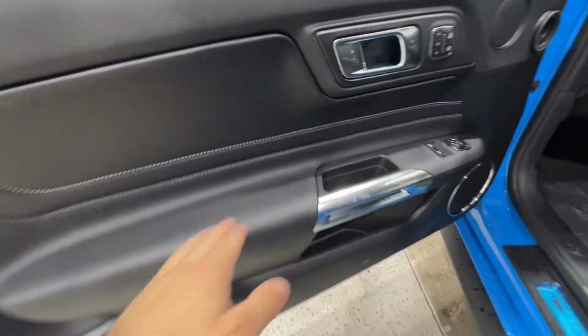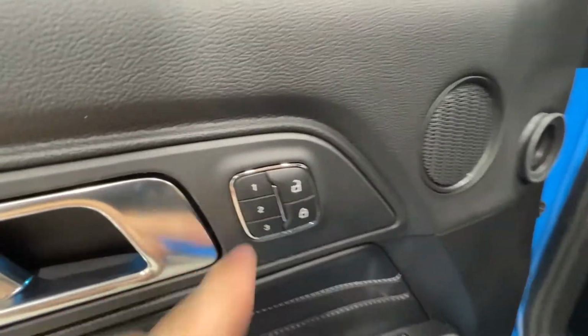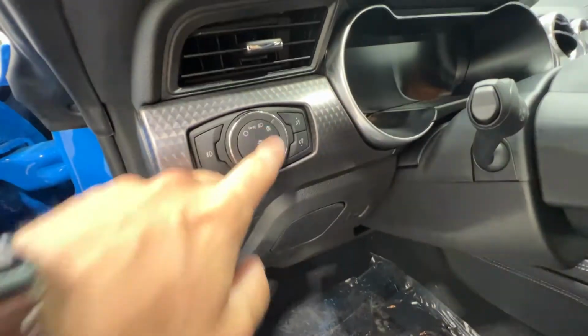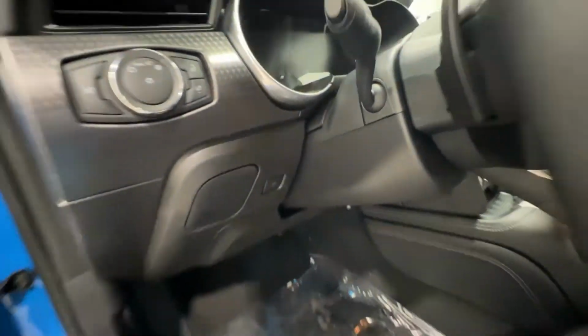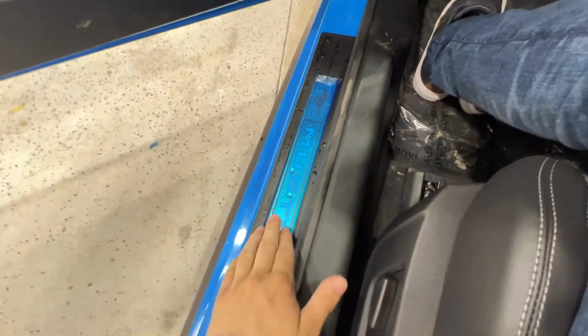Here in the door panel, you do get nice soft touch leather here, as well as your power windows, your power mirrors, and your power locks with the memory function there as well. And to the left of the steering wheel, you have your automatic headlights, as well as your fog light control, as well as a hidden little storage cubby there, and also your trunk release. You also do get a nice Mustang sill plate there as well.